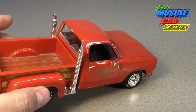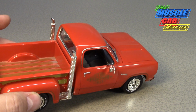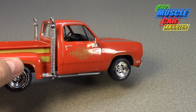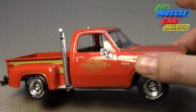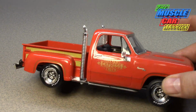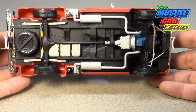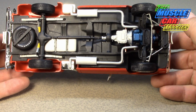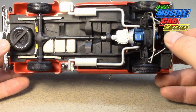I didn't really do anything to the interior. It's kind of interesting that it's got a hole in there for a shifter, but probably for the 4x4 variant. It's got the bucket seats, and I did it in black with the wood. I don't know if you can see in there that well. And then the underside, all stock. See, no cats on this one. Automatic transmission, which I think I swapped.